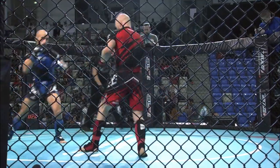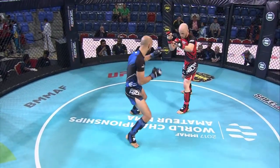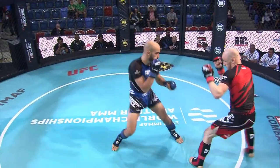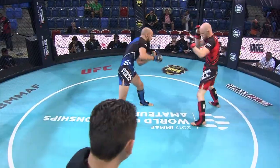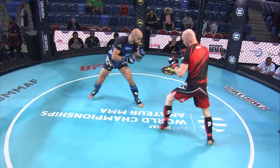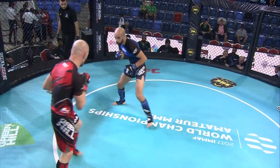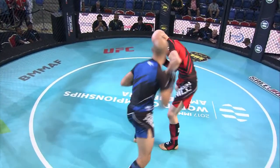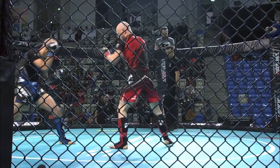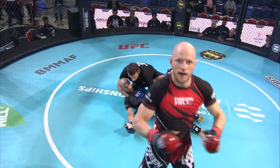Let's see if this round will go to the Canadian Dylan or the Swedish Hogar. Hogar trying to dictate the pace this time. Coming in with a combination. Blocked by Dylan. Seems that both of the athletes prefer striking. Oh, rocked him. And that is the end of the fight.